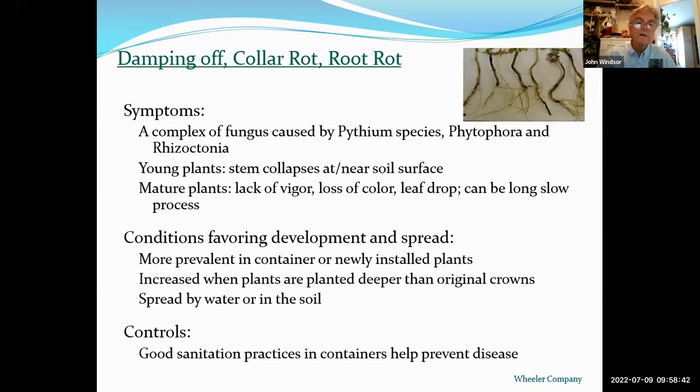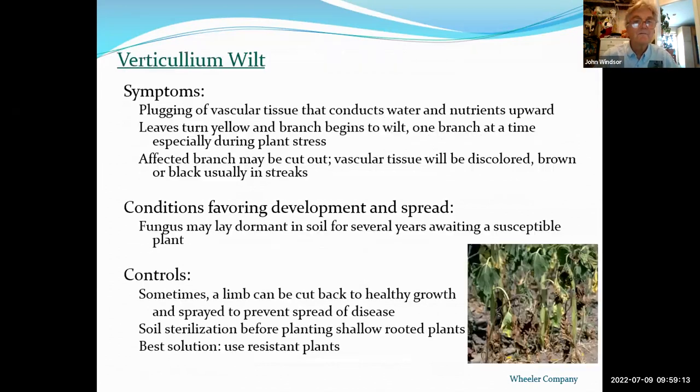And once again, water just in the morning. Don't be afraid to let the surface of the soil dry in between waterings. If you keep the soil constantly wet, you will get a whole plethora of diseases. And while there are some sprays that will help you with some of these, it's also just a good idea to avoid the diseases.